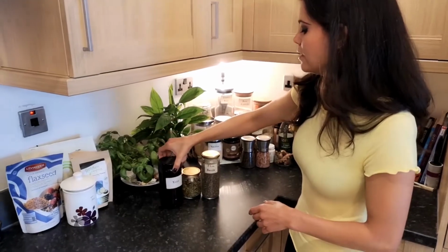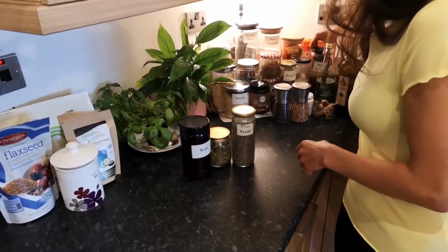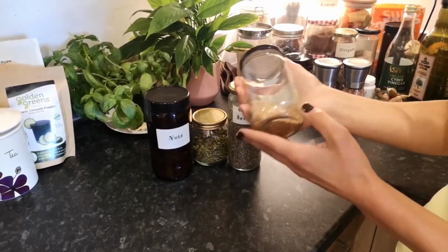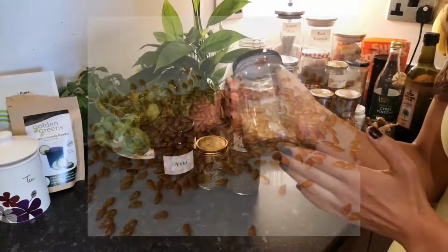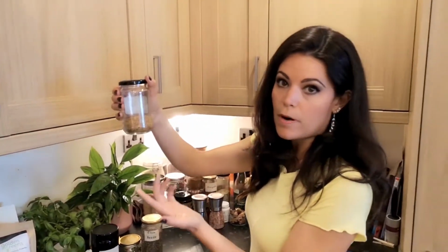These are my pecan nuts here. And my linseeds here. These are golden linseeds or flax seeds. They go by two different names depending on where you live. So with these, I like to add them into the porridge oats, into cereal like that.